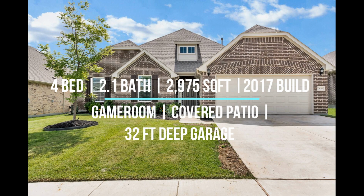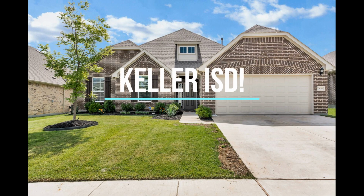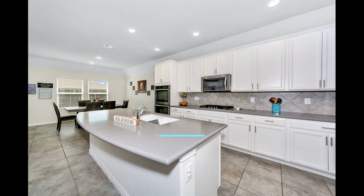This house also features an extra large garage that's 32 by 20 feet, and it's also in the sought after school district of Keller ISD. Take a look at our pictures.